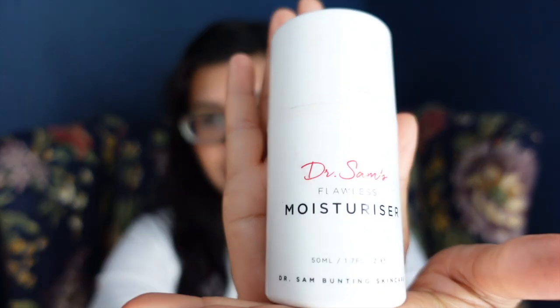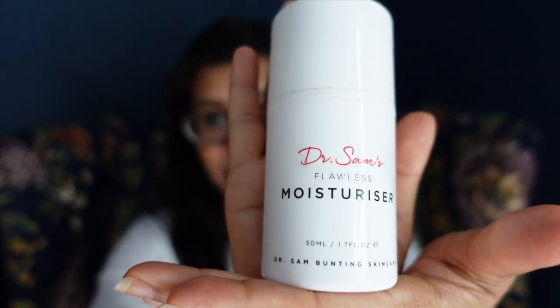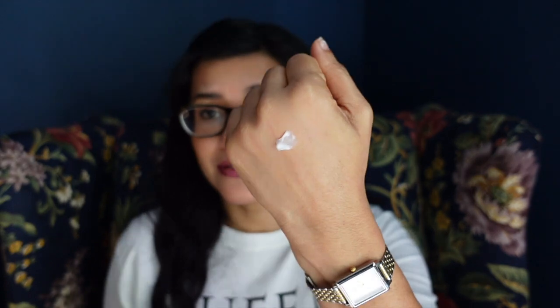Okay, another moisturizer. This is a really nice one. I've talked about it before. This is the Dr. Sam's Flawless Moisturizer. I stopped ordering it because of the cost of shipping, etc. But it's a really nice basic hydrating moisturizer. It's shea butter based. It doesn't cause any irritation. It's nice and thick without being too thick. It is just a really nice product.